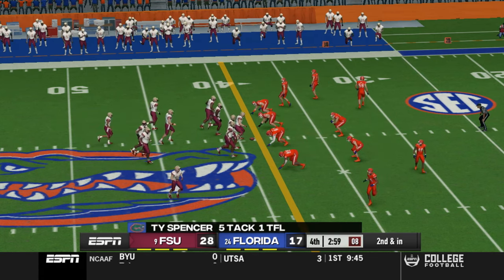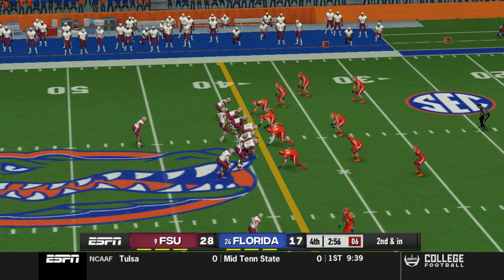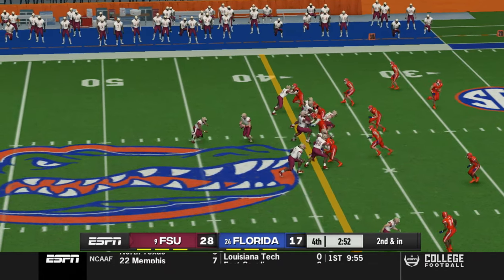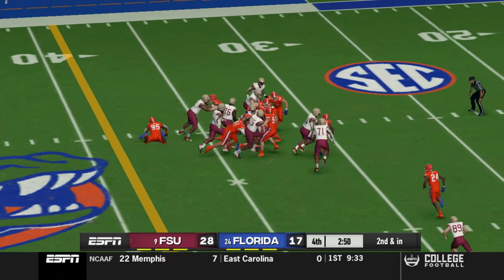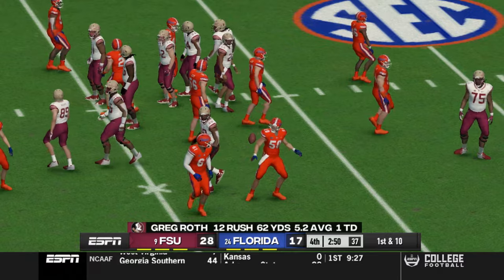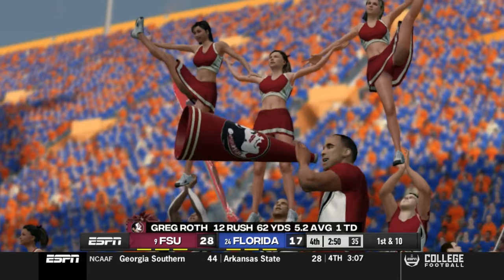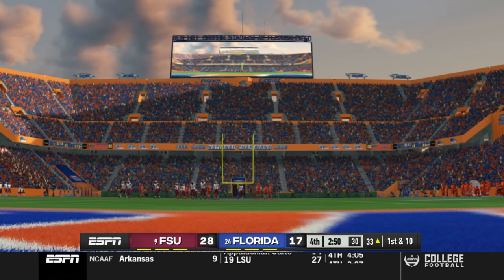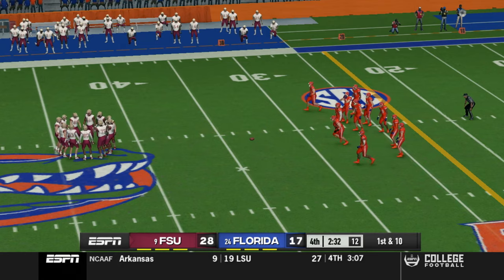Less than 3 minutes in the game. Let's go! Nice run there. The defense had a great opportunity there, and they let it go. This is an offense that's clearly working clock. They've got to get more aggressive defensively and attack the line of scrimmage to be able to slow down this offense from getting first downs.